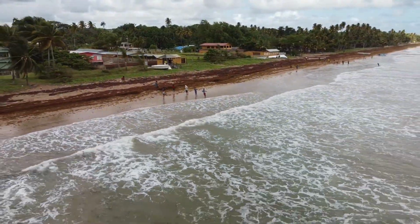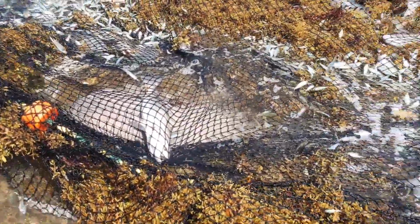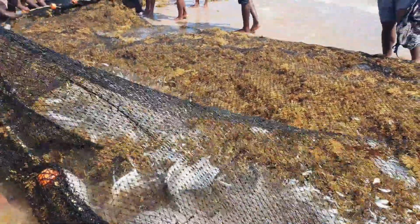There's a lot of bycatch because of the extra seaweed in it and stuff like that. So it's a little bit sad to see, but I did try my best to release as many stingrays as possible. So it's a pretty cool video. Check it out if you haven't seen it as yet. Pulling seine on Mayaro Beach.